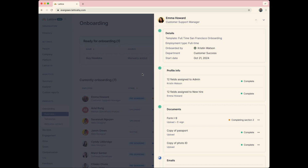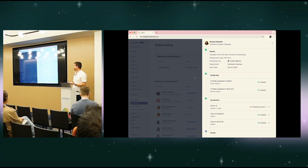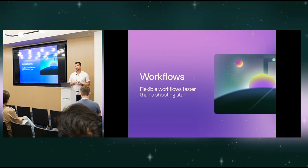Now, as Emma continues throughout her career, just like for all of us, she's going to have many changes. She might get promoted, she might have a manager change, she might move. And all those changes need to show up within the HRIS. So we're excited next to talk about our flexible workflows, and how you can configure these workflows to enable those changes to enter our system in whatever way works for you and your company with all the necessary side effects.